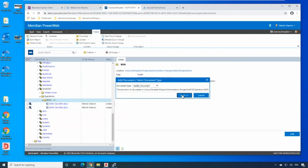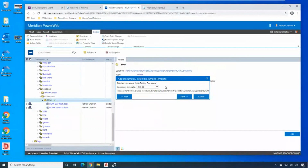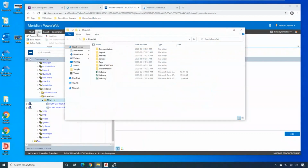And once that document type has been selected, I can choose from a set of templates that have already been saved within Meridian. So you no longer have to copy those templates over to all of the workstation users. You do have the ability to start a document from an existing template. So it creates the document and you start to modify it. That's very easy.